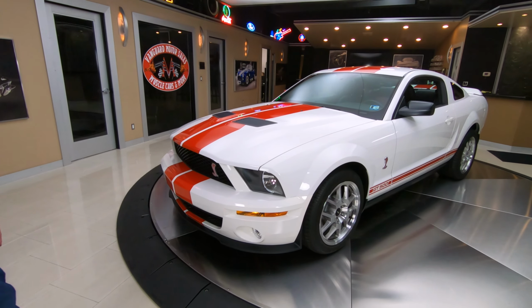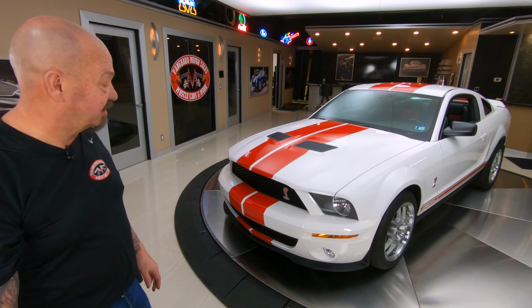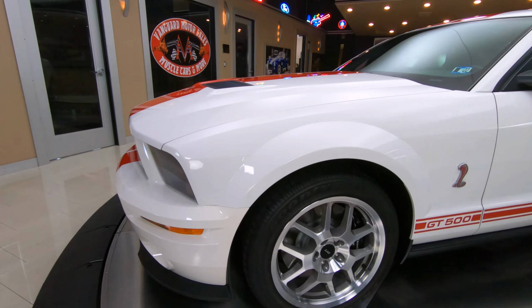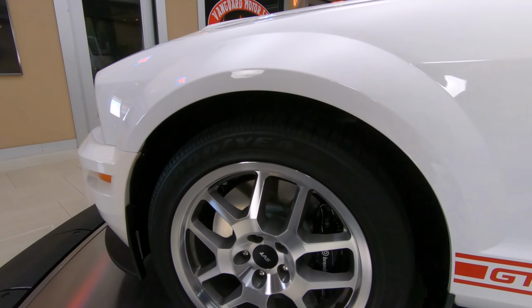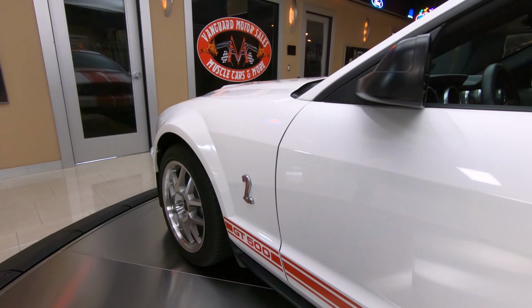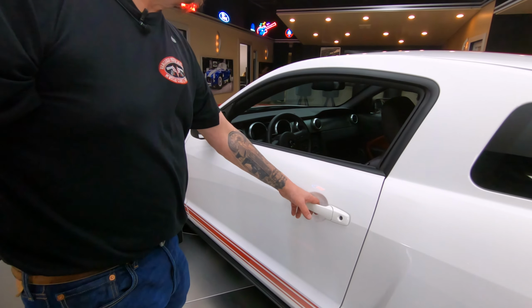She's a 2007, just over 1,800 miles on her. Somebody has loved this car and taken very, very good care of her. I can't find a flaw in the car. Just absolutely beautiful. Great looking wheels, the Brembo brakes. We got the Cobra on the side, the GT500 stripe down the bottom.